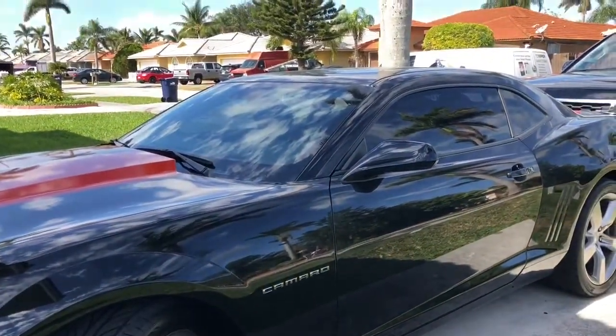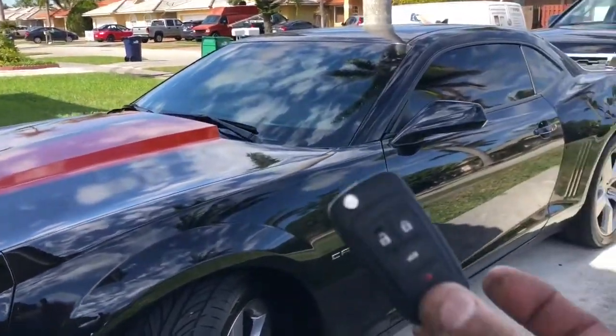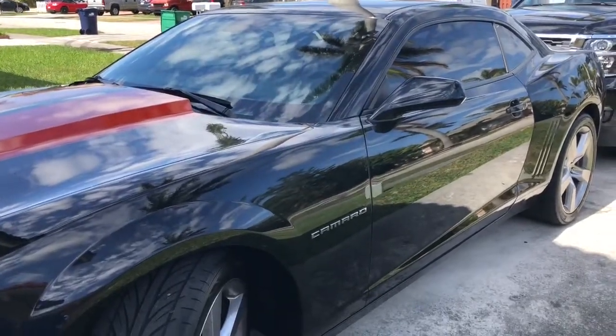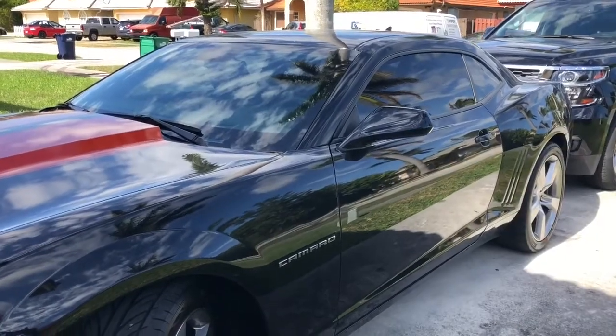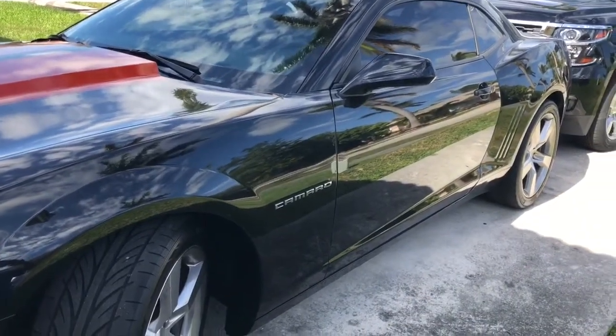If they break a window, the alarm will trip and fire off. So what we ended up doing is adding the shock sensor to the factory alarm. That way he doesn't have to go out and get another alarm and install it in the vehicle. Keep everything factory.